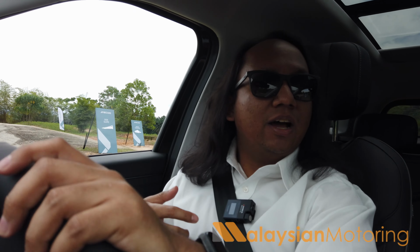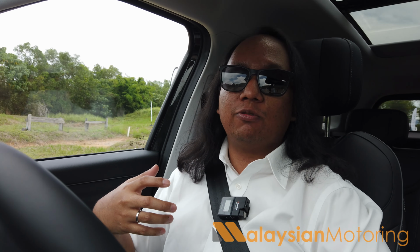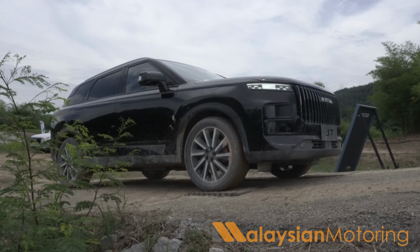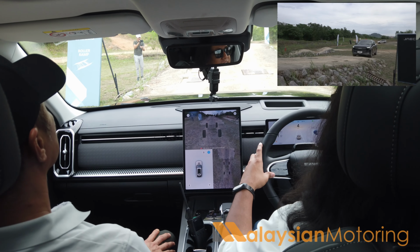So one of the things about the JAECOO J7 is that it's got a fantastic all-wheel drive system. Now, one of the challenges here is actually to show how capable the all-wheel drive and traction control system is with a three-wheel roller test. Now, how this works is it will essentially suspend three wheels by putting them onto rollers, minimizing or in fact taking away traction altogether, relying on just one wheel to pull the car out. So we're just going to gently bring ourselves onto these rollers.